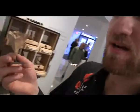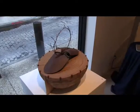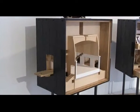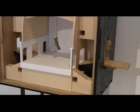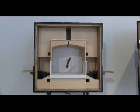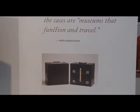This little piece here is something that Jack Larimore literally just chainsawed off the side of his piece when he was making his. And then the other section is a miniature gallery where those works that were tiny under most contexts become monumental because of the scale of the miniature gallery. And then both boxes collapse for transport as well.